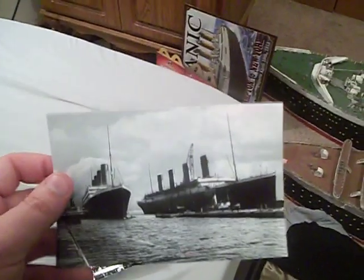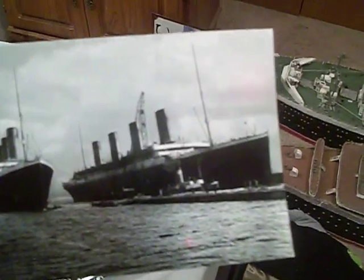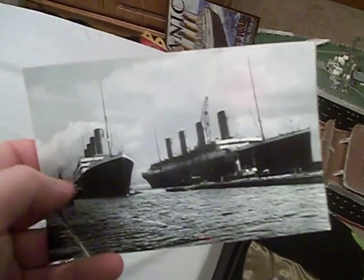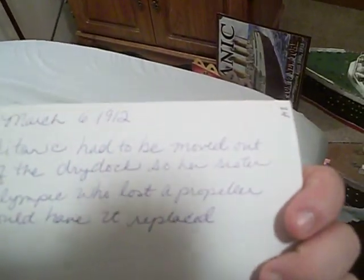Second picture, a very famous picture, is of Olympic and Titanic. As you can see, Titanic has been moved out of dry dock for Olympic to go in for replacement of a propeller, which it says here March the 6th of 1912.